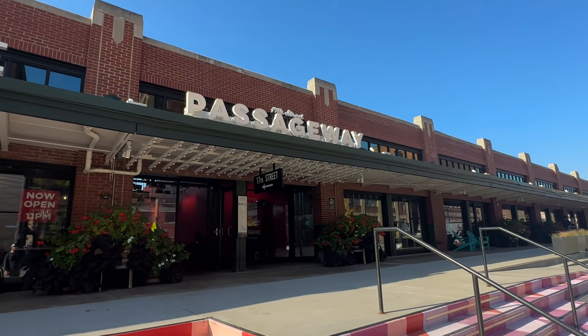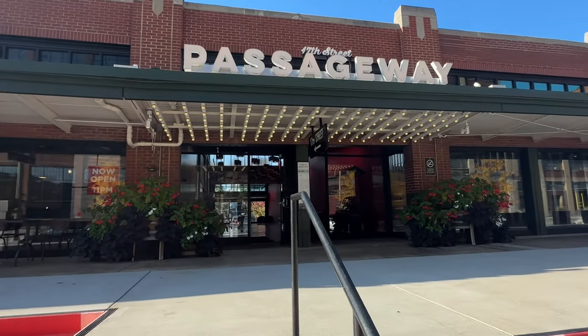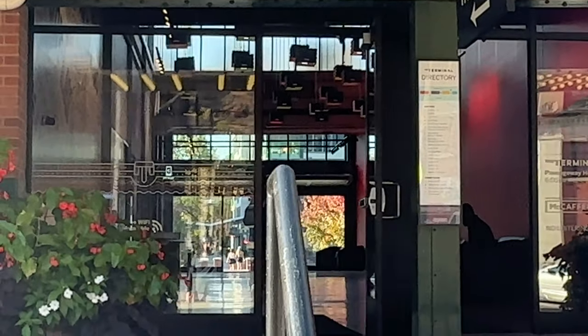As you can see, it spans 5 blocks in the Strip District, and it's so large that it even has its own pedestrian pathways through the building.